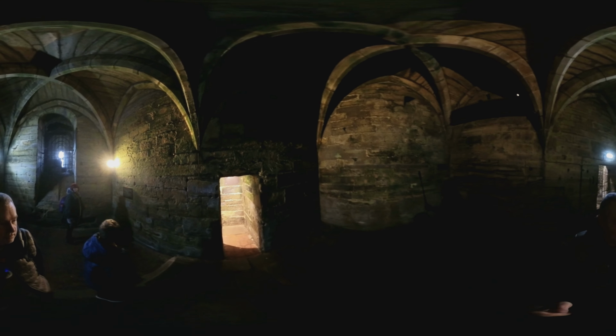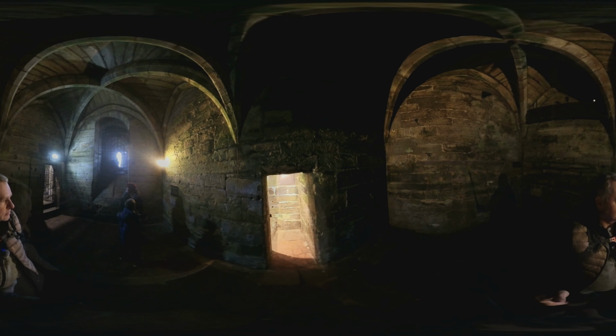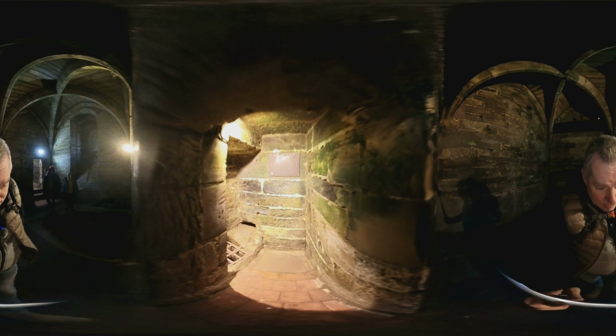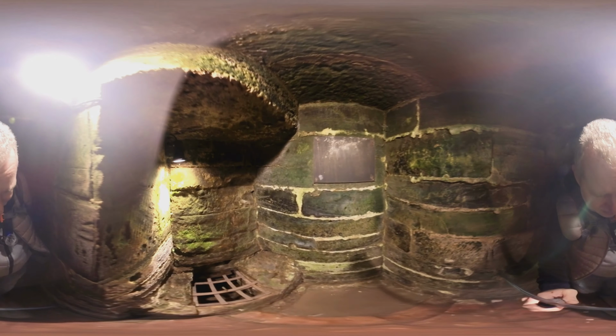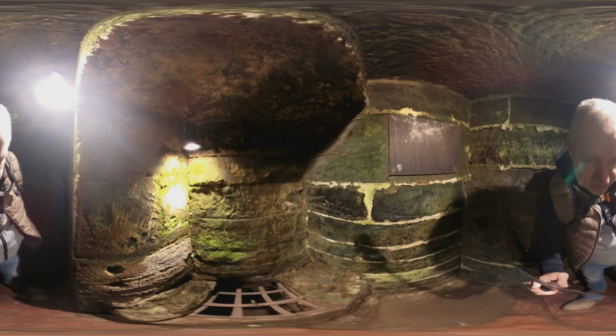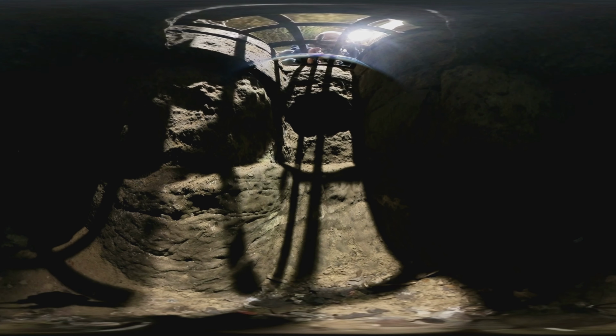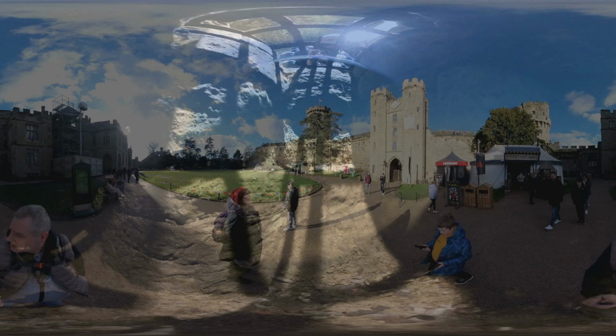Oh, there's inscriptions on the walls. This is a bit of a dead end, because just round this corner there is some kind of grate. But I'm not sure what's down there. But I do have an idea. There we go. I don't know what night vision's like on this. Well, there's no night vision on it, and the low light isn't that good on this camera. But at least you're down there to have a good look. You've just entered a part of the castle that no one else has been. How's that?